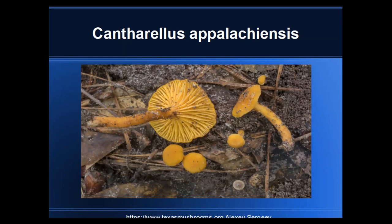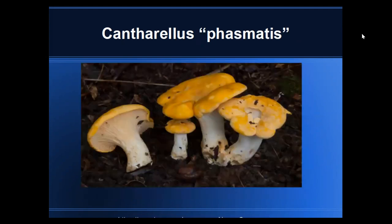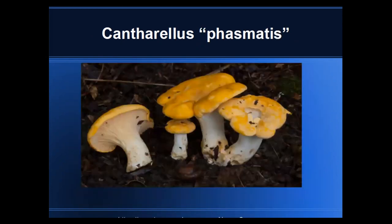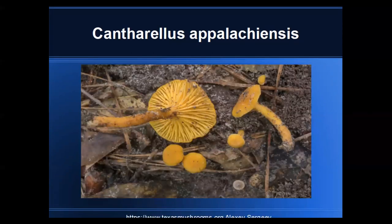So this one, I want you to look at it and see just how closely it looks to that first one. Can I go back to it? Yeah, go back. It's very similar to Tabernanzis, and I don't believe it has been observed officially in Texas, but the species complex is so close that it may actually be observed here soon. Alexei Sergeyev observed this in Texas, so I guess it has been, but it's not technically official.